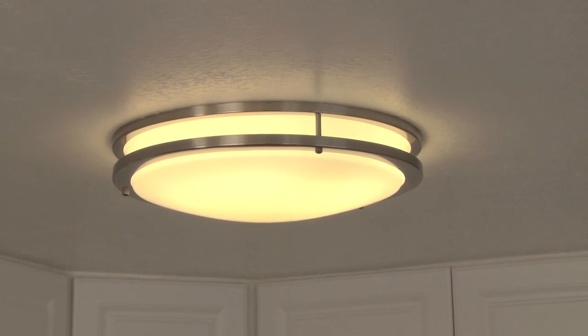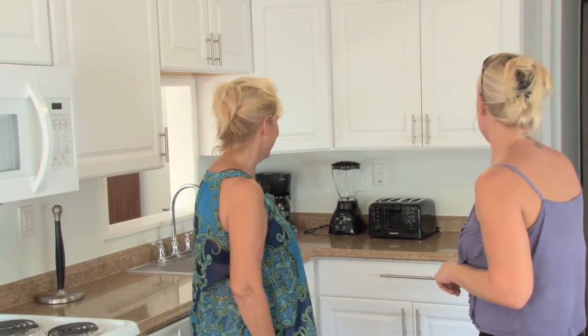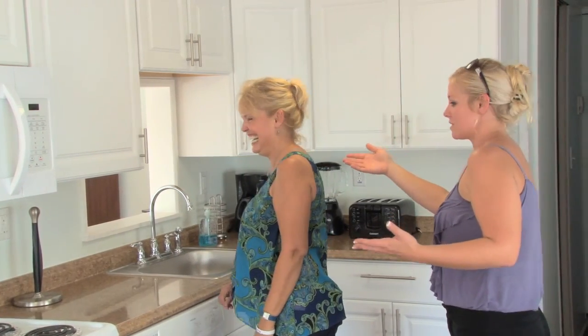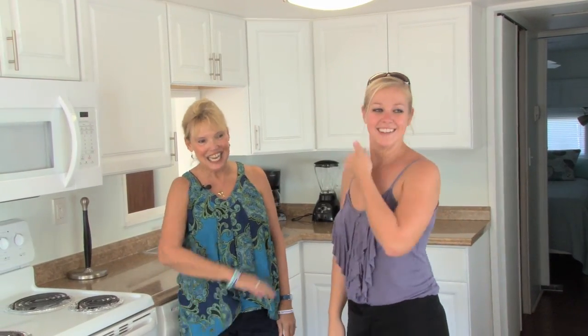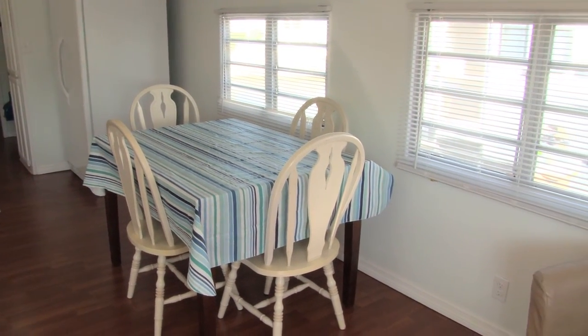The lighting too. The lights kind of match the theme of the cabinet, with the stainless. I love it. Really cool. Oh, and there's a little window to look through. That's so true, you can spy on everyone while they're watching TV, and you're in here working your butt off cooking. Nice big eating area here, so you can entertain 6 people easily. That's really nice. It's nice and open.